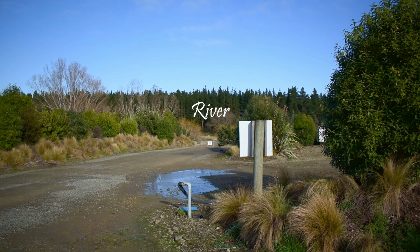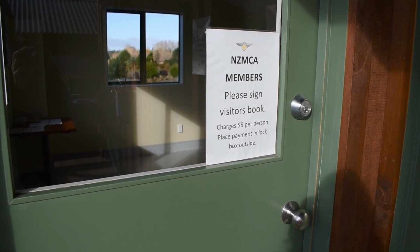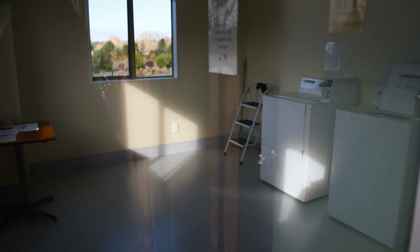Personally, I don't think a large dog displaying aggressive behaviour in the check-in area is appropriate for a family holiday park, particularly since New Zealand has high rates of dog attacks on people, so that was a little off-putting, having an unfriendly dog in the reception area.